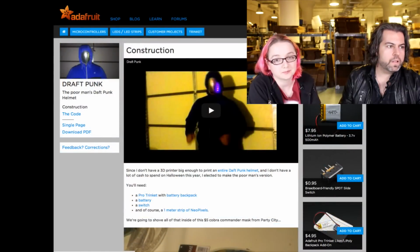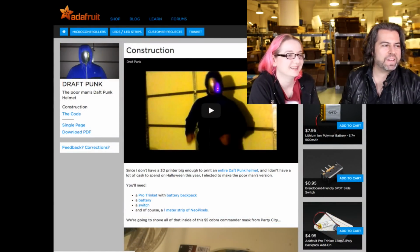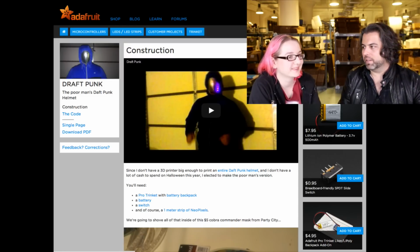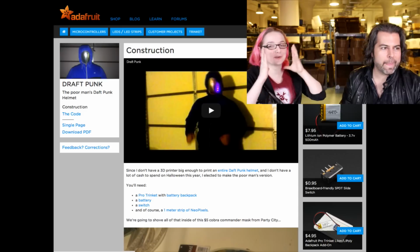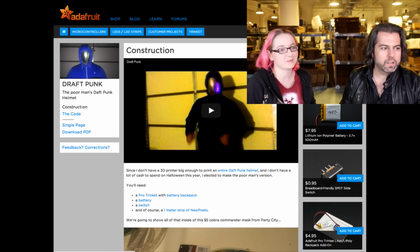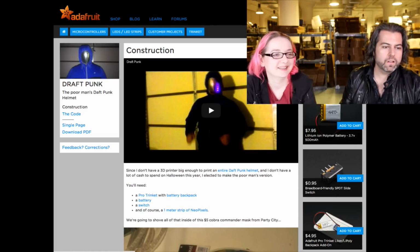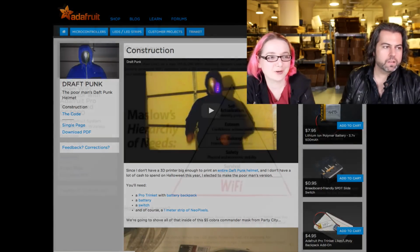Next up, this is the Daft Punk. This is the poor man's Daft Punk helmet. This is from Tony, who's in Missouri, who works with us, and he made what he's calling the poor man's Daft Punk helmet. It's just the silver mask, and it's translucent enough that you can shine pixels through. You just need a Pro Trinket, a battery backpack, a switch, and a 1 meter NeoPixel strip. So there's no excuse. You can still rock it all night. You don't need a 48-hour print.